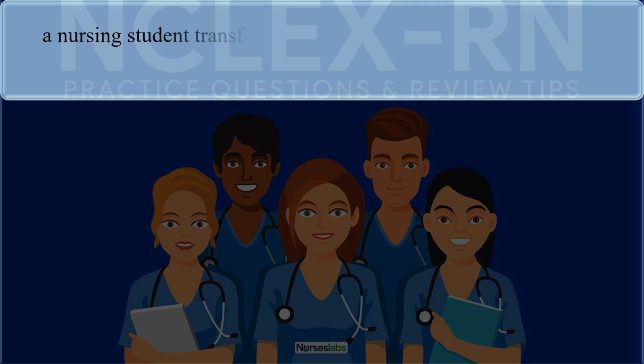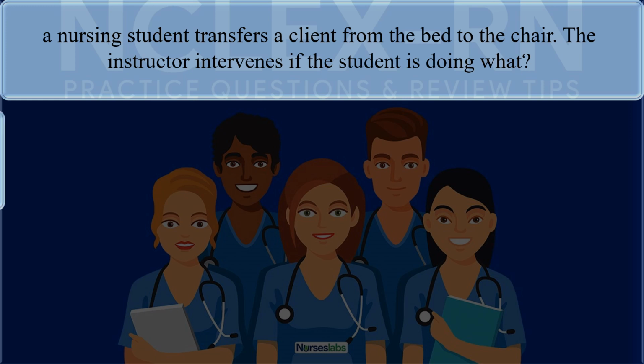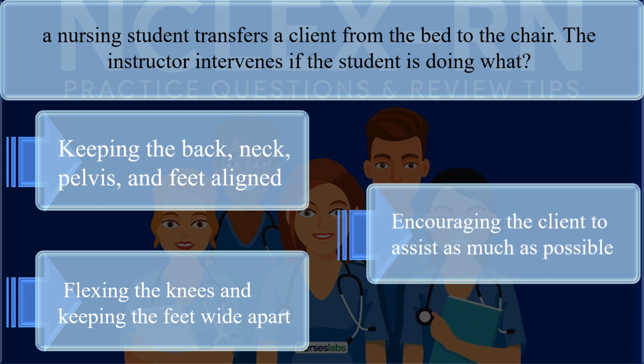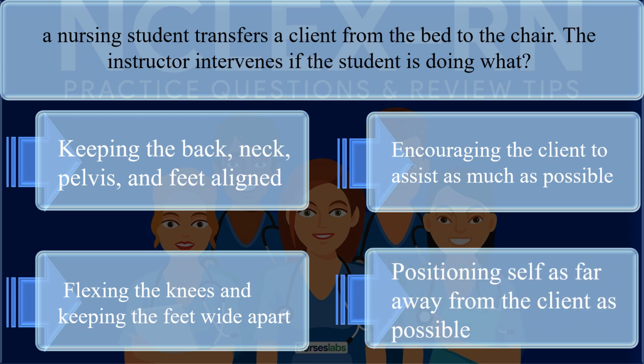A nursing student transfers a client from the bed to the chair. The instructor intervenes if the student is doing what? Keeping the back, neck, pelvis, and feet aligned. Flexing the knees and keeping the feet wide apart. Encouraging the client to assist as much as possible. Positioning self as far away from the client as possible.